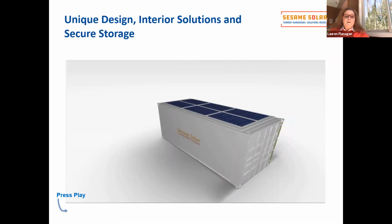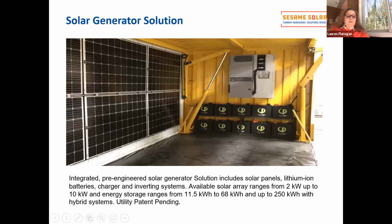Next slide, please. And so it's integrated, the pre-engineered, pre-configured, all the storage, the solar array, the electronics. We're component agnostic. We use best of breed that matches the need. Our sweet spot is anywhere from 10 to about 70 kilowatt hours of solar power. And if we do hybrid, then we can go up to 250 kilowatt hours or more. Thank you. Next slide.